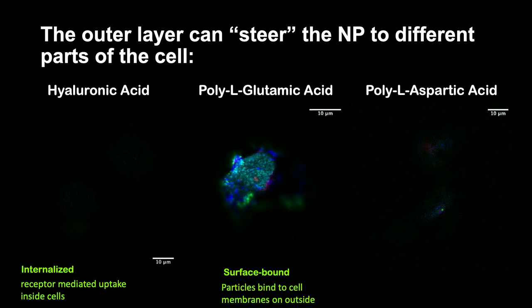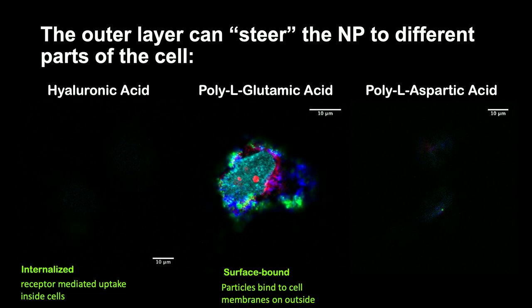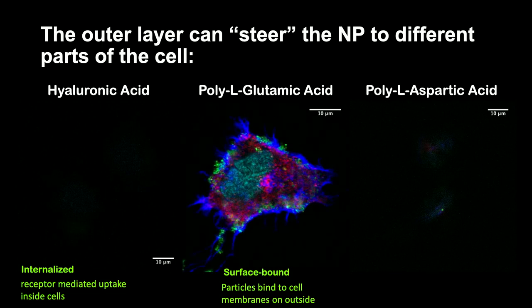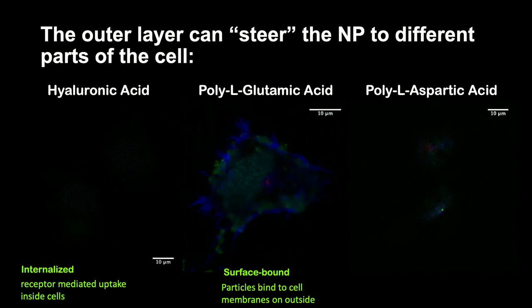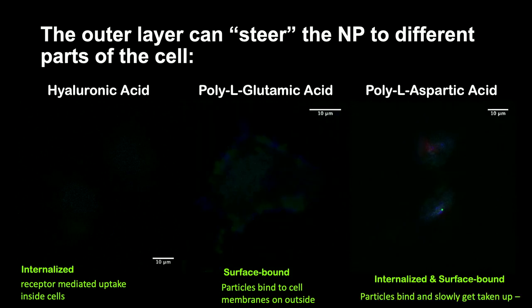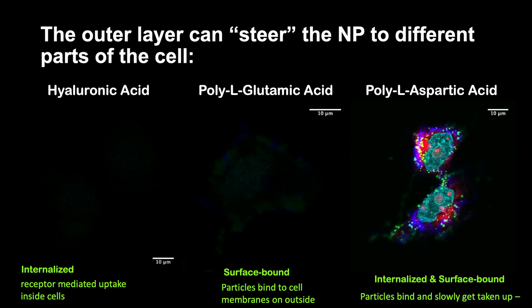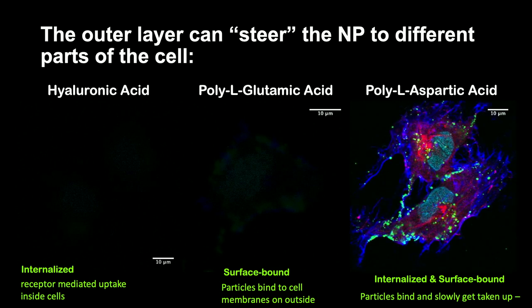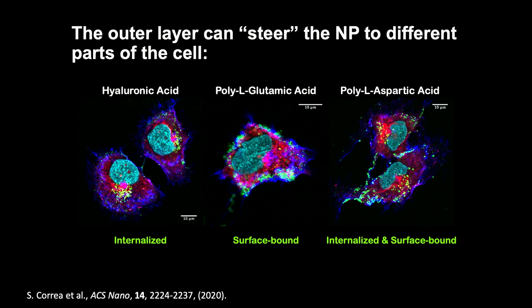in the middle case, polyglutamic acid actually does not take these nanoparticles into the cell. It actually leaves these nanoparticles at the outer edges, and they stay there indeterminately. And in the third case, we have something that's somewhere in between, where it takes a long time for these nanoparticles to get in, and they actually get in through a different mechanism. So what we were finding is that depending on which nanoparticle outer layer we choose, we could steer the nanoparticle to different parts of the cell.